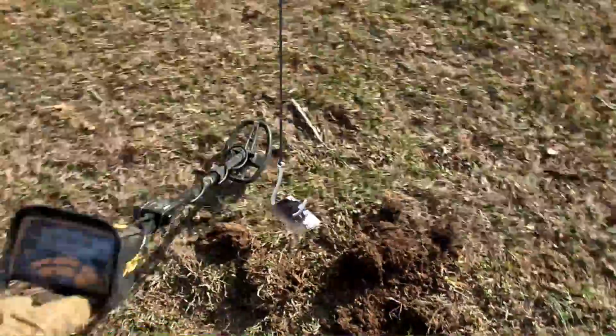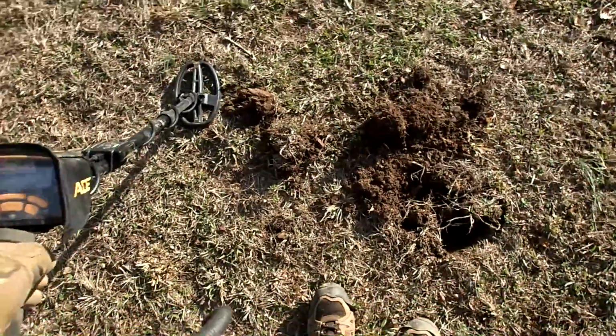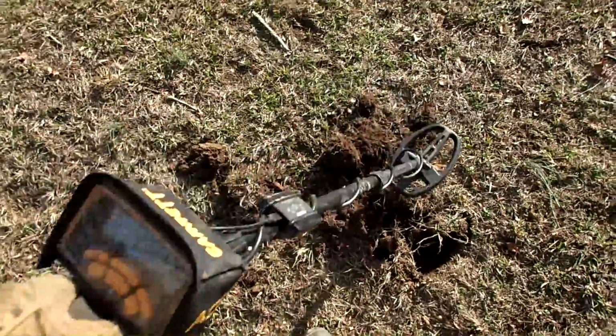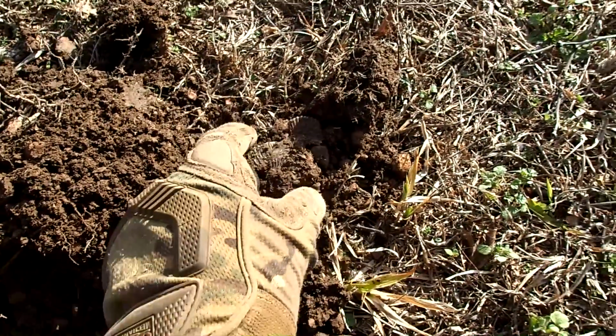So I changed detectors and I've been using the Ace 400 for about 30 minutes now and dug a couple more wheat pennies, but I finally got a really good signal here. It was blowing my headphones out, showing up as a 95. It's right down there. You see it? I'm not sure exactly what that is. Maybe a fish?